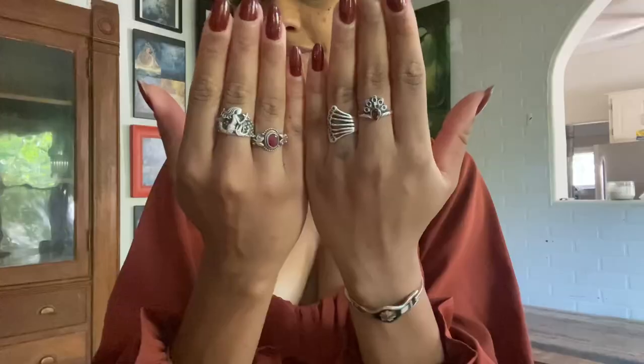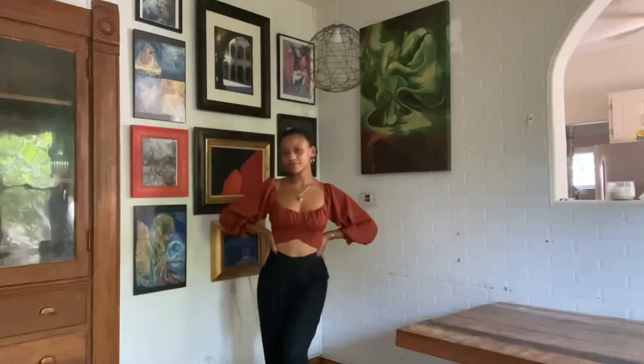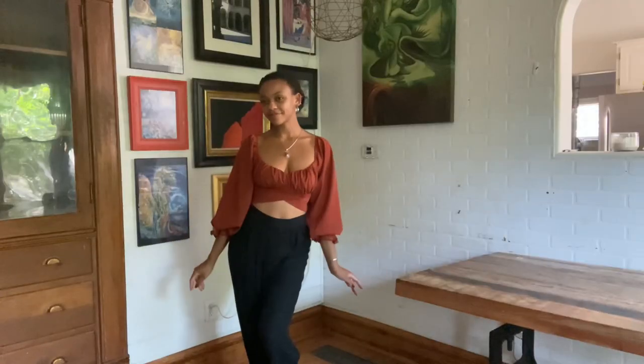It has the colors, the romantic kind of energy going along with it. This is an outfit I would wear to anything. Absolutely anything. I'd wear this anywhere, truly. Like I'm an autumn queen. Well, anyways.